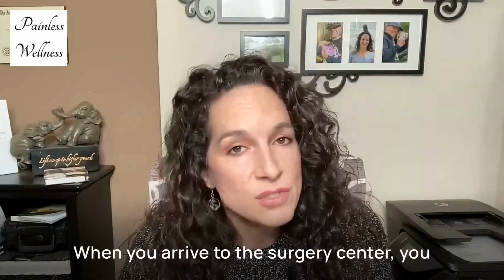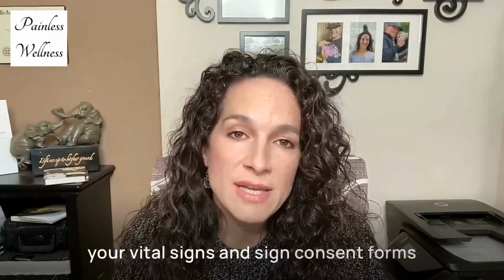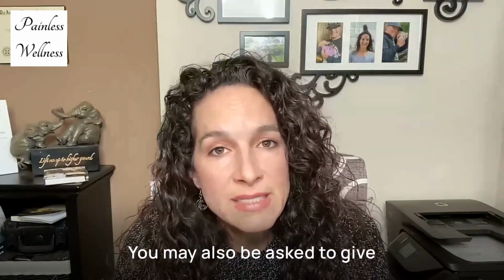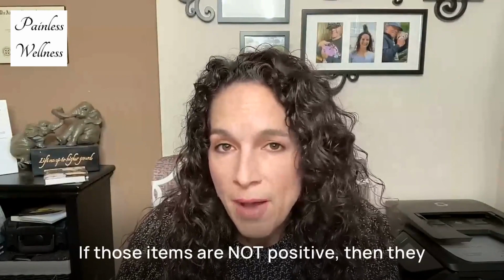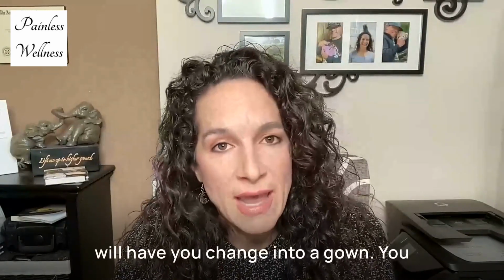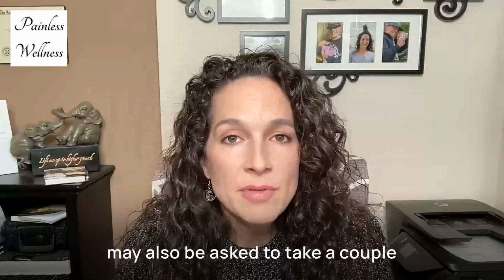When you arrive to the surgery center, you will be taken back to a preoperative room where a nurse will measure your vital signs and sign consent forms, if you have not done so already. You may also be asked to give a urine sample to assess if you have tobacco in your system and or if you are a pregnant female. If those items are not positive, then they will have you change into a gown. You may also be asked to take a couple of pills such as Tylenol and or gabapentin with a couple sips of water.